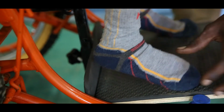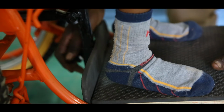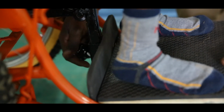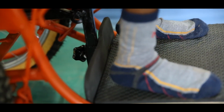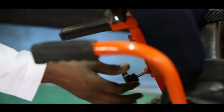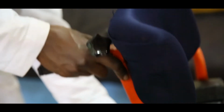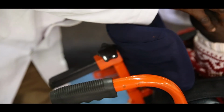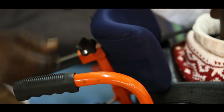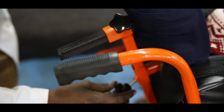The child should be stepping on the footrest. Like for him, it should be there. Then you lock it, like this. You can move it upwards or downwards according to the height of the child. Like for Victor, it should be below there. So it should be leaning on this thing. So you lock it from behind, like this.